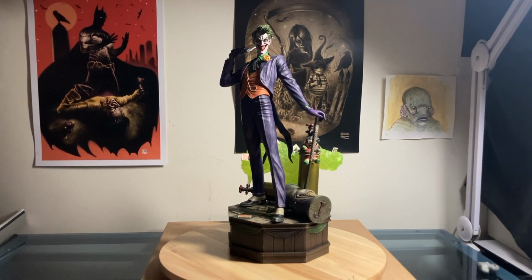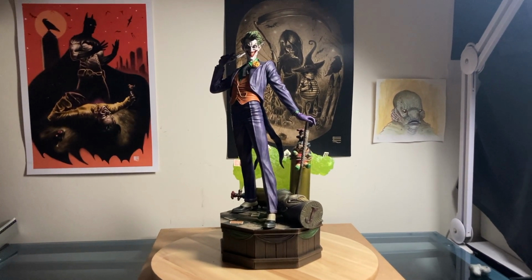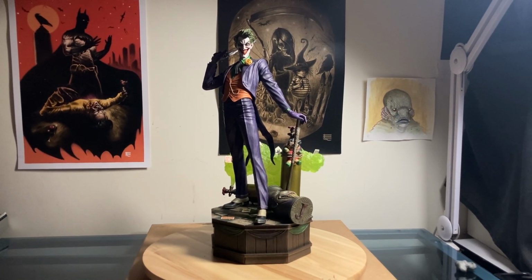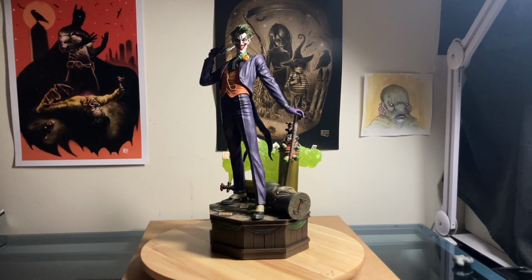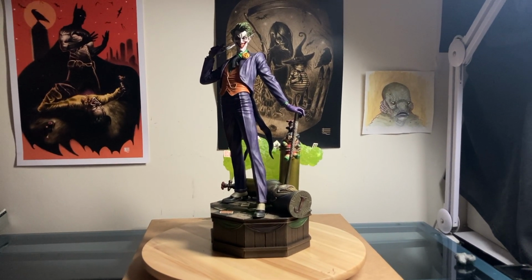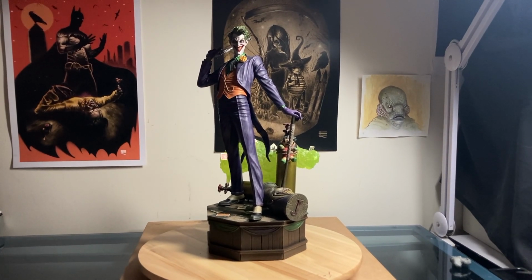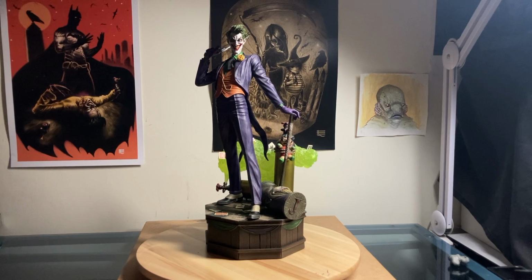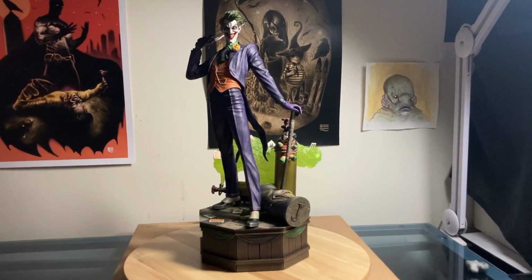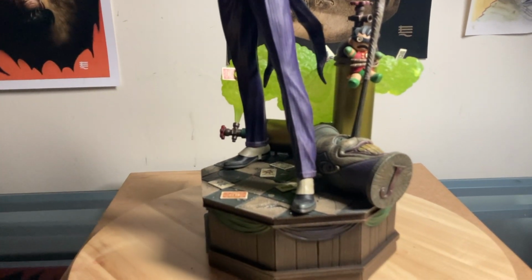Anyway, let me talk about the statue now a little bit. Here, this is a 1/6 scale piece. The exclusive numbers were 350, and mine is 309, and the piece was sculpted by the magnificently talented Paul Harding. Just take a look at this piece, guys.